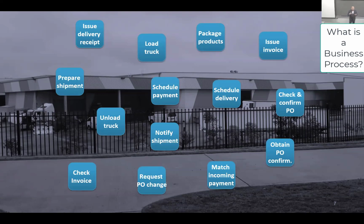So all sorts of things happening in this organization. If you could see all the different activities or tasks that people in this company are doing, it will be in the order of tens of thousands.